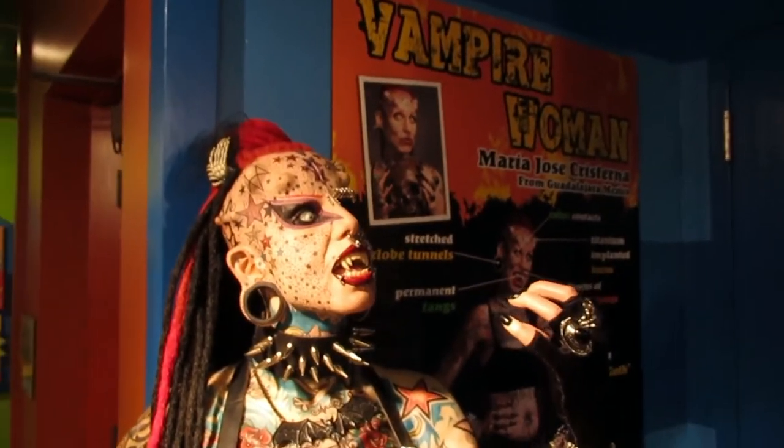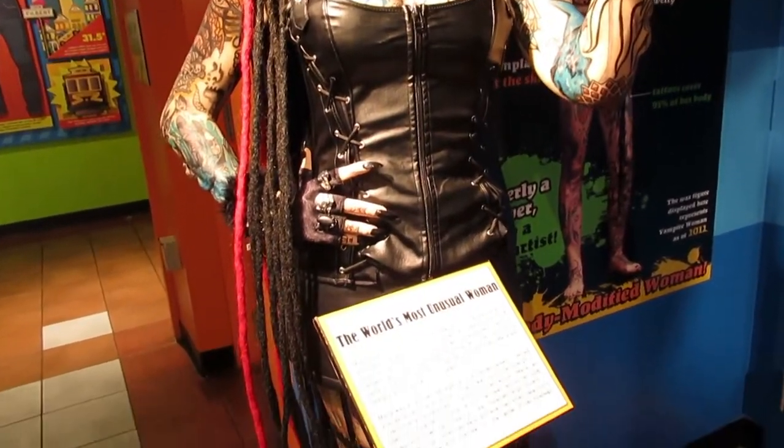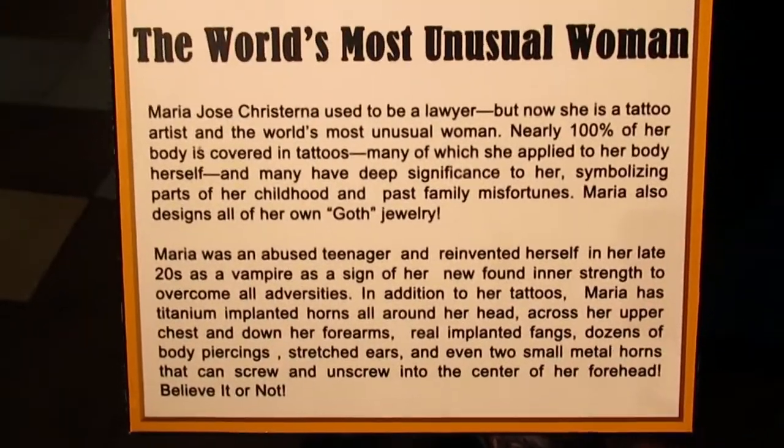We got the vampire woman right behind me, as you can see. She is for real. It's just a sculpture of her, but she does exist. She has all these tattoos on her body and piercings under her skin to make her look like she's got horns. This is pretty much the closest I'm gonna get to this person in real life. Screenshot that if you want to read it.